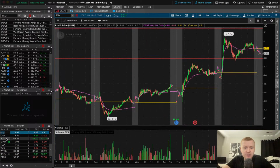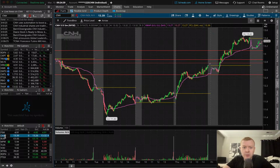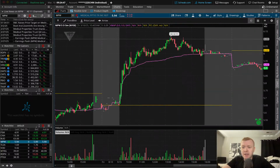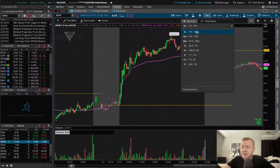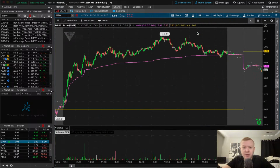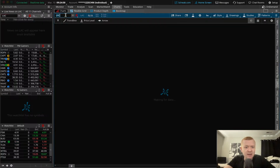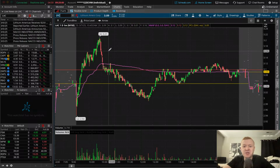And FSM, no. There was one play I liked. It was a cheaper play. I think this was it. Yeah, but this one's already selling off some. MPW I did like a lot for a slower play. Some of these slower plays are such money makers, man. But what was the one we traded last week where I got a top tick? LAC? Yeah, LAC. You know that magic 20-cent area we go over?